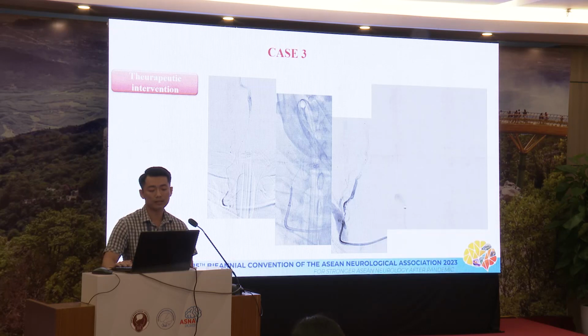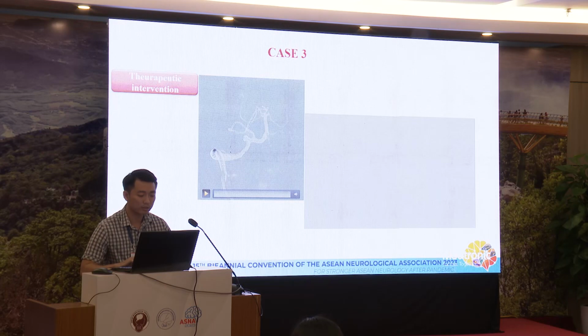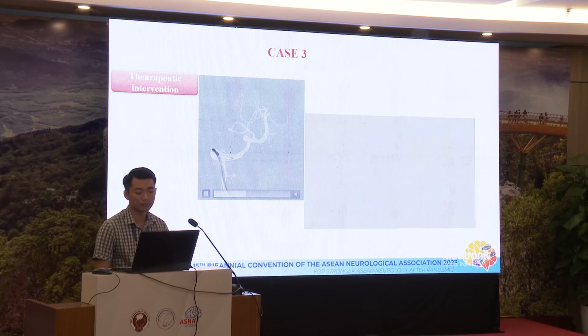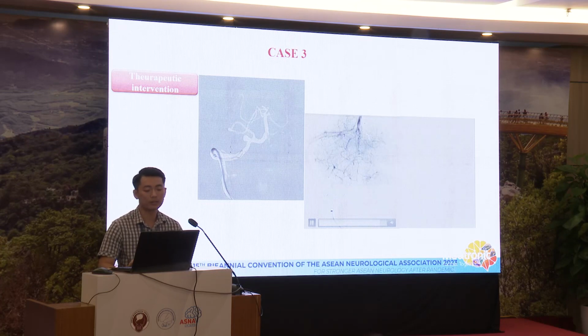And we advance Sofia Plus into the V2 segment and perform angiography. You can see the thrombus at the tip of the basilar artery. And we also use the aspiration catheter to approach and aspirate the thrombus with a microcatheter and microwire. And the top of the basilar artery was completely revascularized.